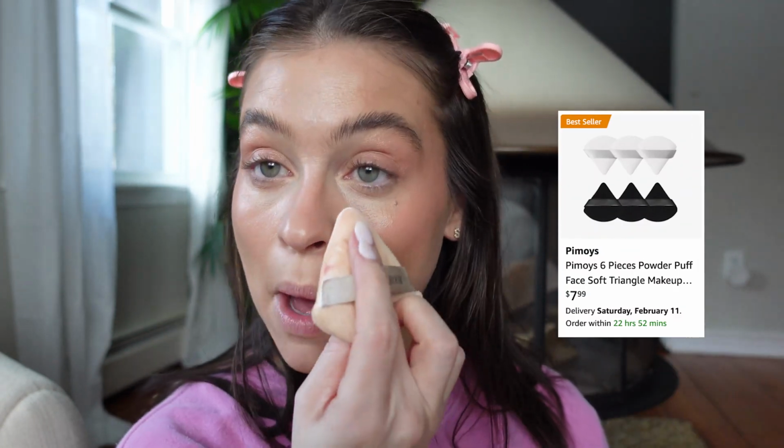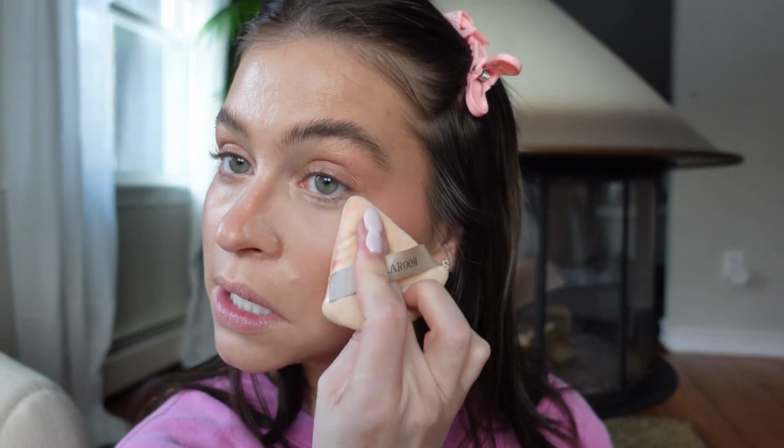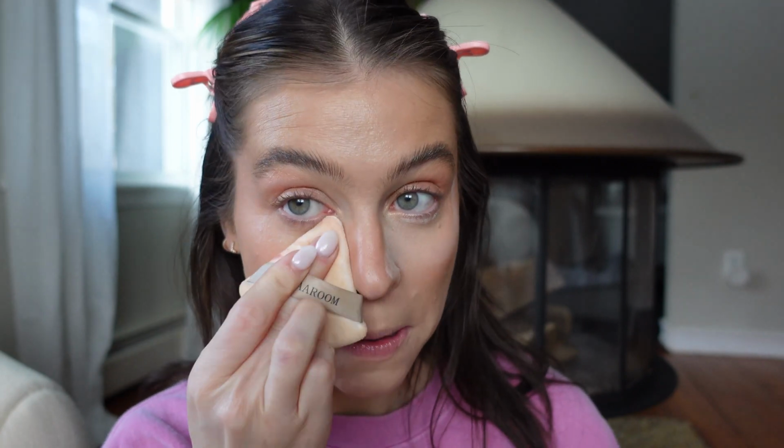So I use my little puffs, these are from Amazon, and I use my powder and I just press this first under the eye. Just prevents all my creasing. Under the eye, also brightens. I do around my nose because my makeup always comes up there. And then chin to brighten. I do my T-zone because that's where I get oily. And then I'll kind of just lightly do the excess over the rest of my face, just to set the rest. Let it sit for a minute, and then I'll grab a big fluffy brush and dust on any excess in the cap, just so my whole face is set.